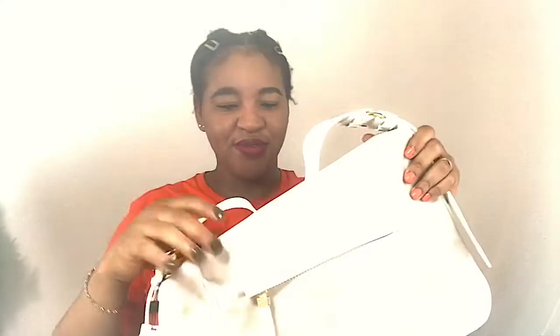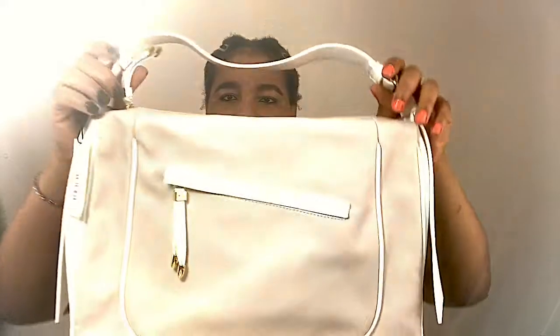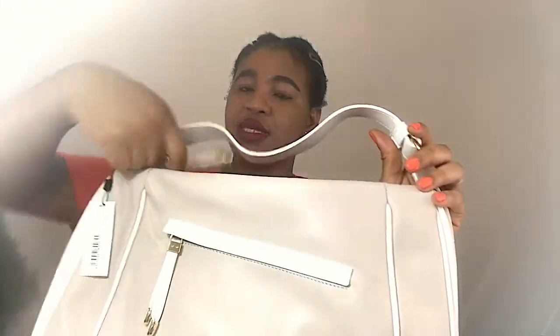Next beauty is from Carpisa. I like this color. It has nude and then some white, kind of dreamy colors, this kind of colors that works. And then it has this fancy zipper.